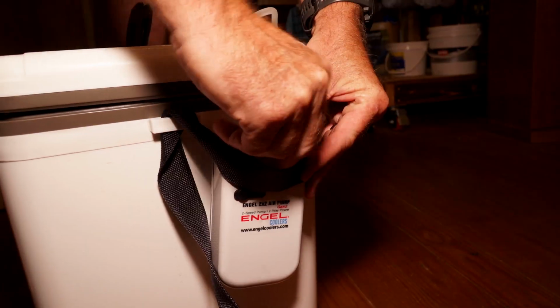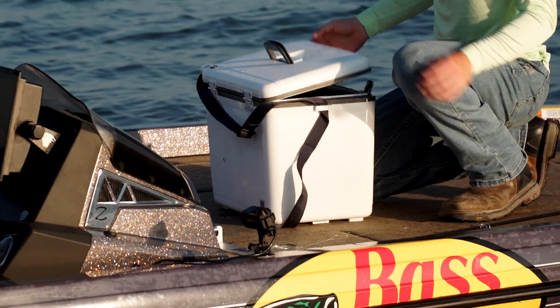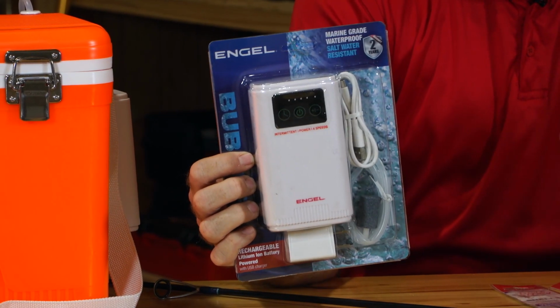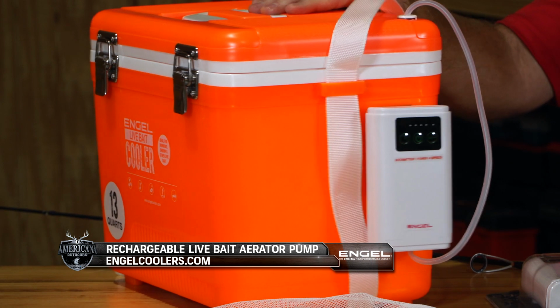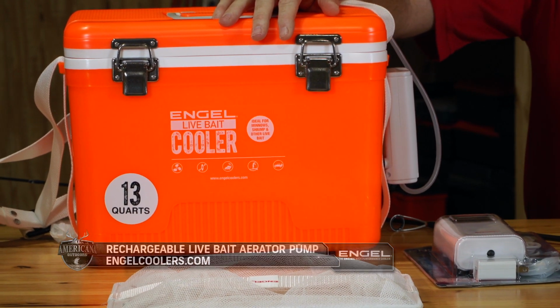Angle Coolers has an award-winning lineup of products designed specifically for anglers fishing with live bait. Angle's live bait coolers are equipped with a live bait aerator pump and are offered in various sizes and colors to fit your needs. New for this year, Angle has come out with a rechargeable pump that's going to make it easier for anglers to ensure they have the power needed to preserve their bait.